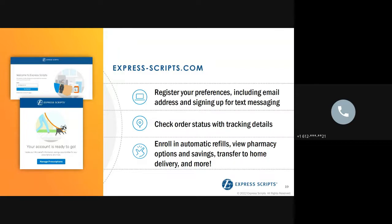What's also great about expressscripts.com is really the dashboard right when you sign in. It's going to be like a one-stop shop for you. You're able to transfer medications to home delivery right there. You're able to refill and enroll in automatic refill. All of that you can do right there on that main screen.